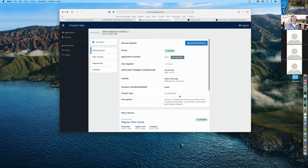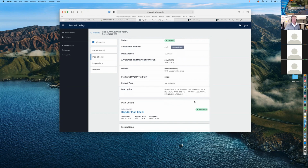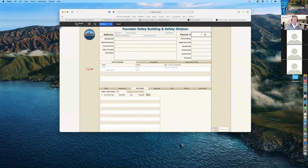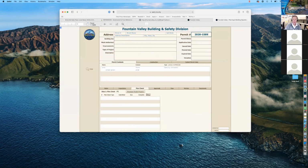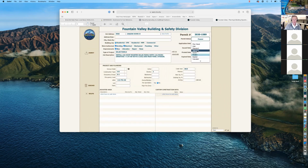I can actually go and change this. If this permit was in an issued state or a plan check state, there'd be a big blue button right here next to plan check. And maybe I can go and manipulate that data. The permit number is 2020-1589. Let me just manipulate this for argumentative purposes. I'll change this to an issued. So let's say this solar panels was issued.